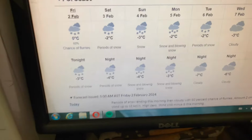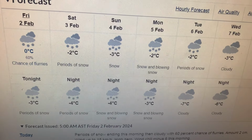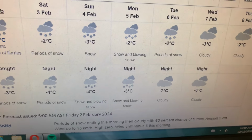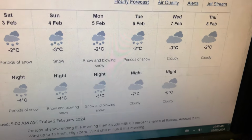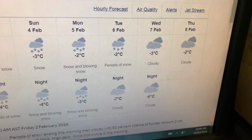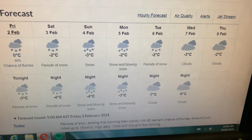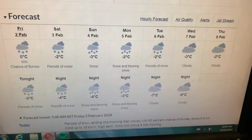So for the weekend, which I've been kind of mentioning a little bit, there we are. Tonight, periods of snow. Tomorrow, periods of snow. Snow on Sunday. Snow and blowing snow Sunday night. Snow and blowing snow Monday morning. Snow and blowing snow Monday night. And periods of snow for Tuesday. So there you go. Still really don't know how much all that's going to be, but I don't think it's a major amount of snow.